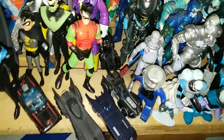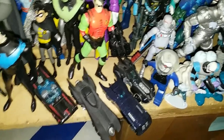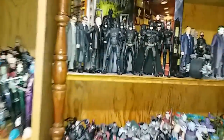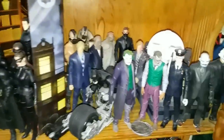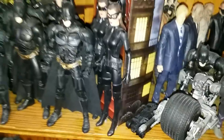And then Batmobiles. I do collect Hot Wheels Batmobiles. So I have Arkham Asylum, Arkham Knight, animated, 89 Keaton, and 66. And then there's another Arkham Knight one. Then, moving up, we have a complete collection of all the Mattel Movie Masters for the Dark Knight trilogy. And there's the Tumbler for Hot Wheels.